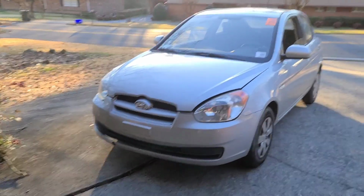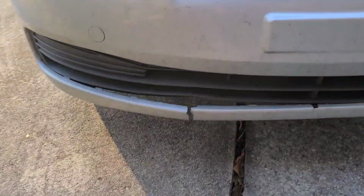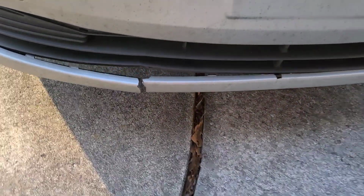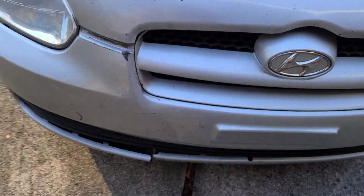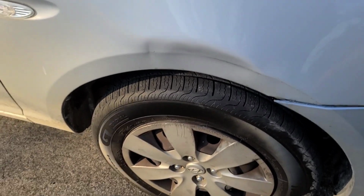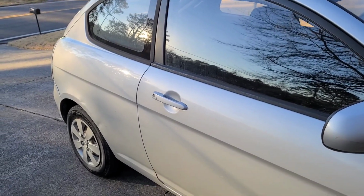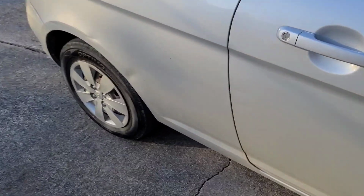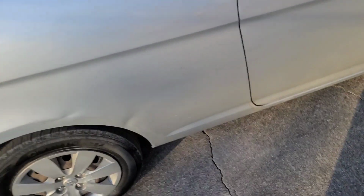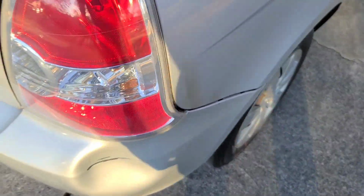All right, well there she is. Little walk around. Does look like I got a busted lip. No big deal. Got a little bump right there on the fender. But other than that, she's pretty straight. A couple of little dings right here. But that bump right there, that'll come out with just a little bit of heat.